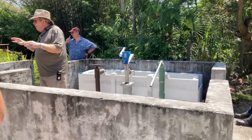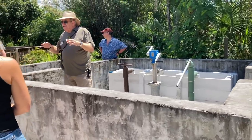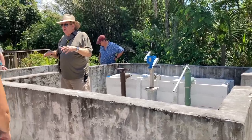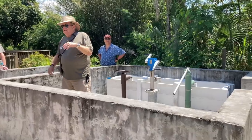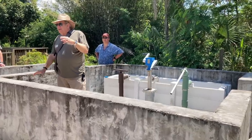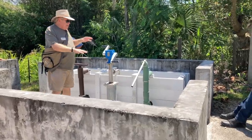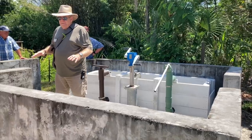Depending on how deep the well is, that depends on what the quality of your water is. If it's a fairly shallow well, you're still gonna treat that water, purify that water, so there's still probably some bad stuff in it. But the deeper the water, the better it is. If it's 100 feet deep, that water is perfect. Now, this is a shallow well here. This well right here is about 20 feet deep.